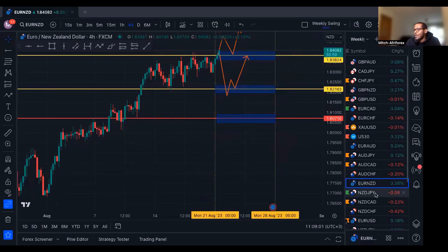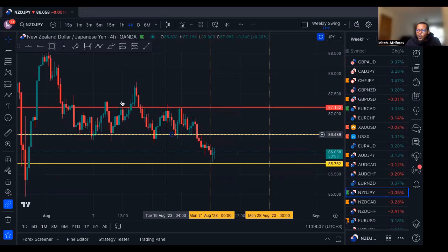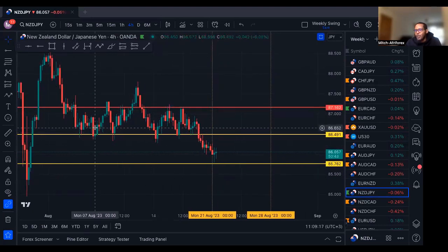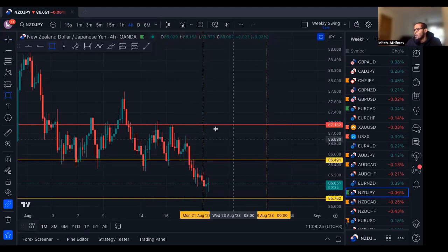So we'll move on to the next New Zealand dollar pair, which is the New Zealand dollar against the Japanese yen. Now, the bias here is to look for sales. Remember, the New Zealand dollar, in this case, is the base currency, so we are looking to sell the New Zealand dollar. We can see the market structure. This market seems to have been ranging for quite a while, bouncing between these two levels. And right now, it's the first time that it's actually breaking this area to the downside. So we'll be focusing on these three levels to look for selling opportunities.